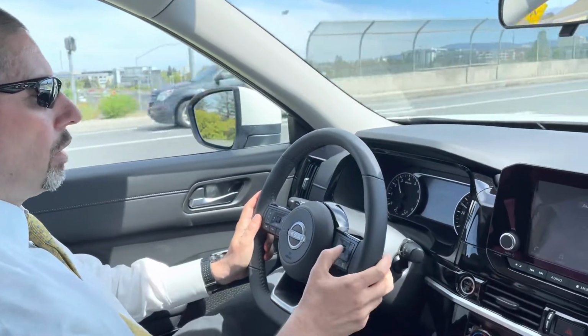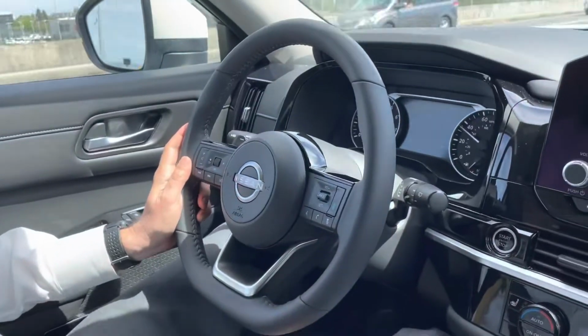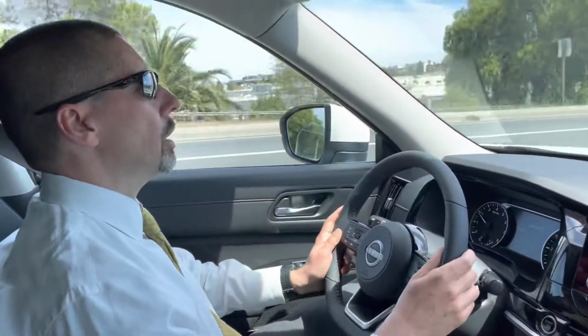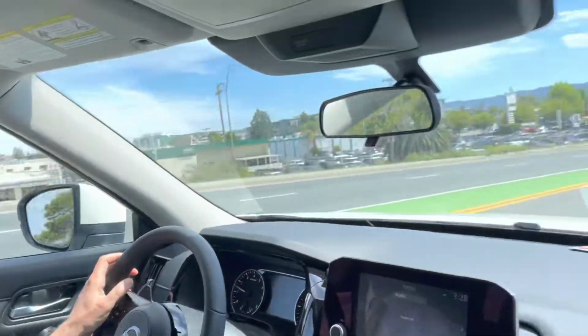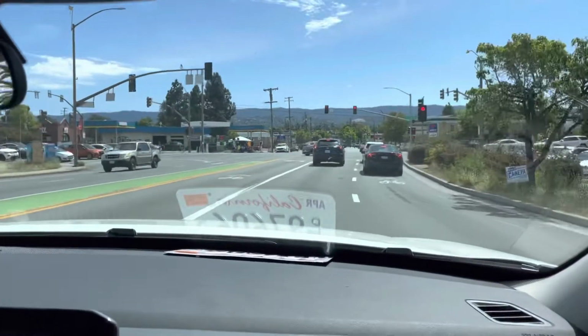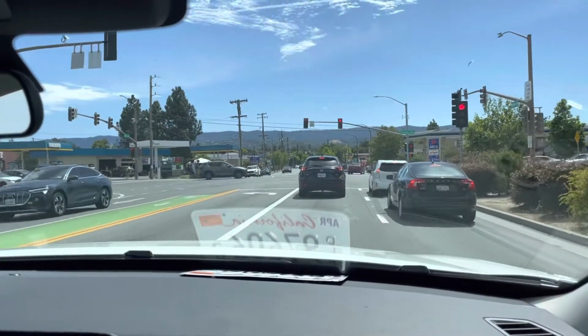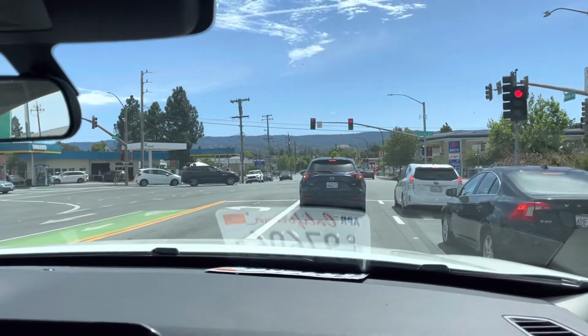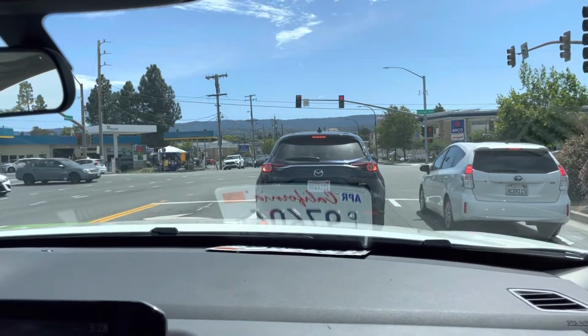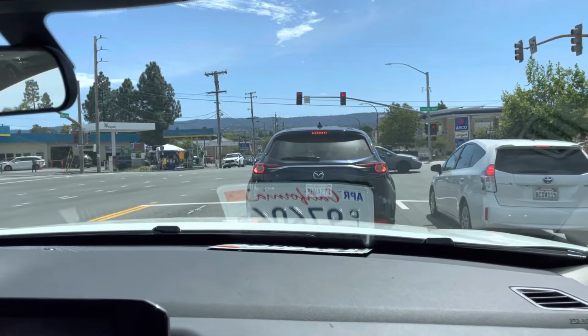I'm going to turn it back on, accelerate to 40 miles an hour. And now we're just on a city street, and let's see what happens. So there's a red light. I'm not touching the brake, okay? Not touching the brakes. This is what happens. This car slows down. It still crawls. It keeps crawling towards the car in front, and eventually it's going to stop.